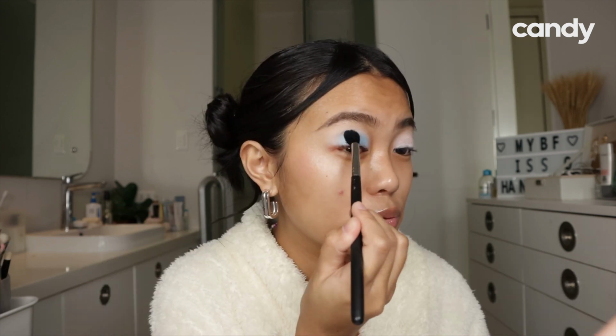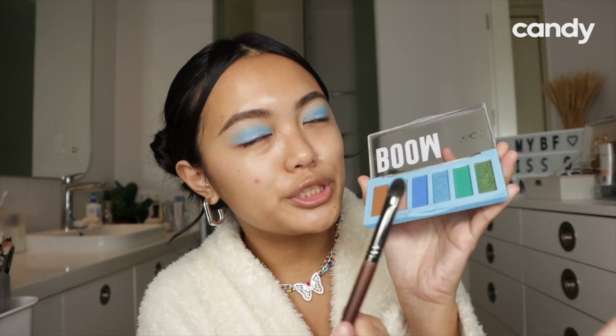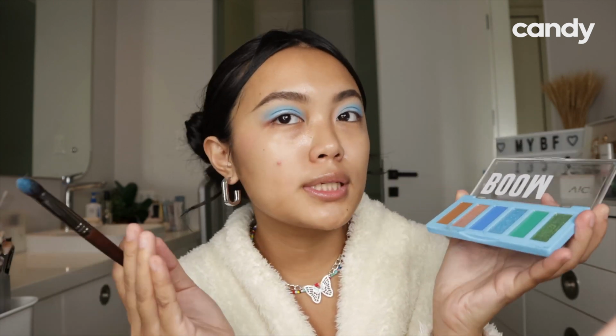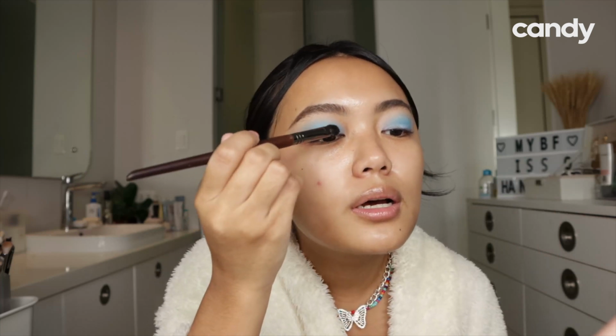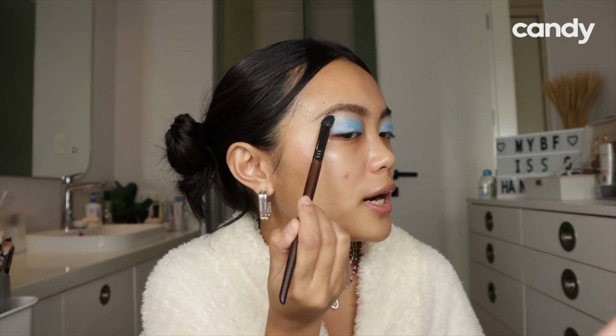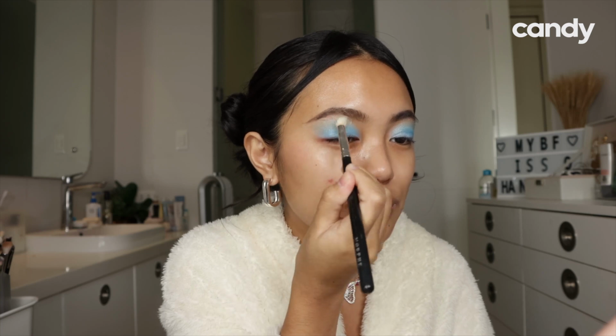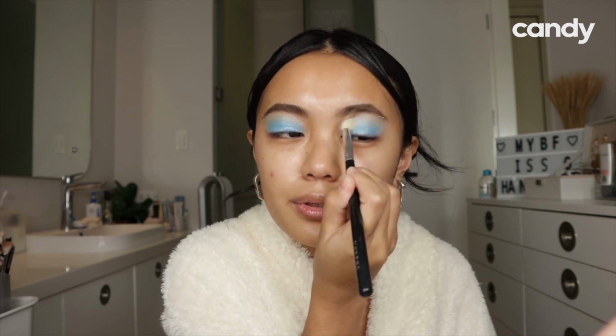I'm just putting the matte blue shade all over my lid. Now I'm just gonna take this blue shimmer shade since we are going for a frosted eyeshadow look. And I'm putting that all over. Really just dragging it up almost to the brow bone. If I feel like it needs more blending, I just go in with the same brush I used to blend in my powder a while ago. And I go over it.